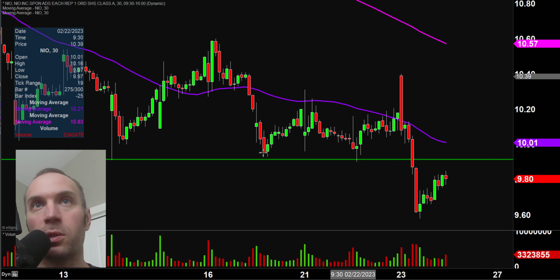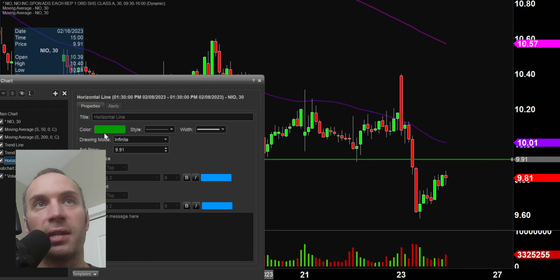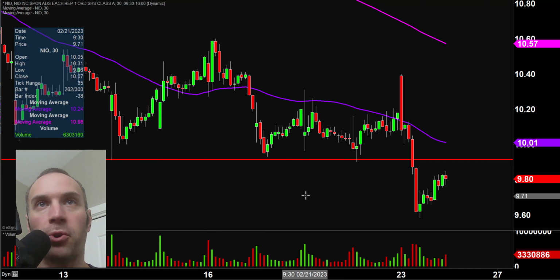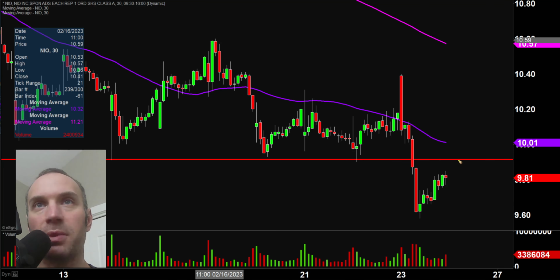Once more, not because it was red, but because this very key level of support that had done such a good job of holding no longer held. And just a basic rule in charting: when levels of support are broken and closed below, they tend to act as resistance. So $9.92 is going to be the next key battleground.